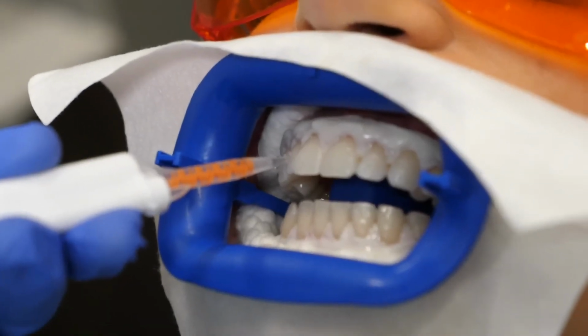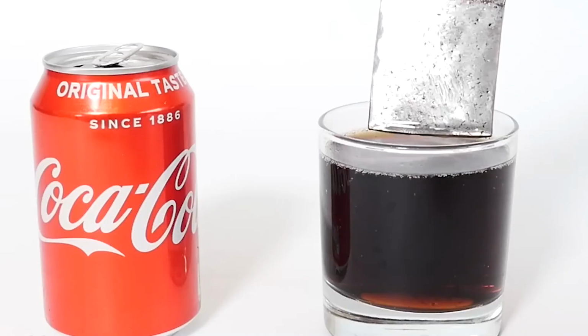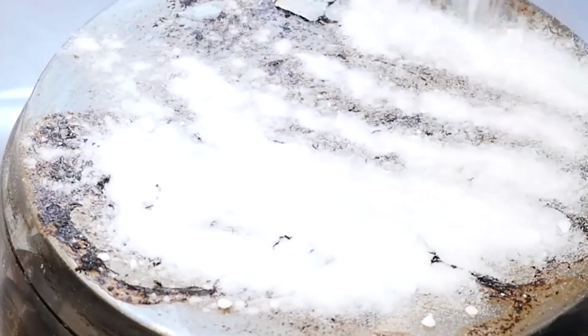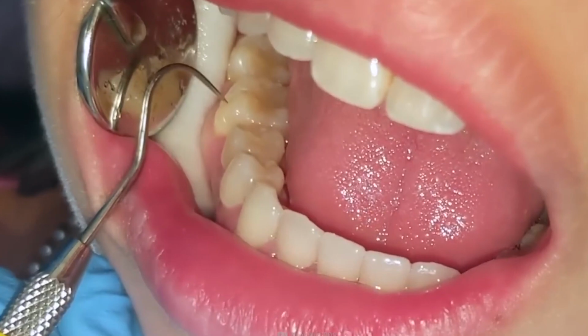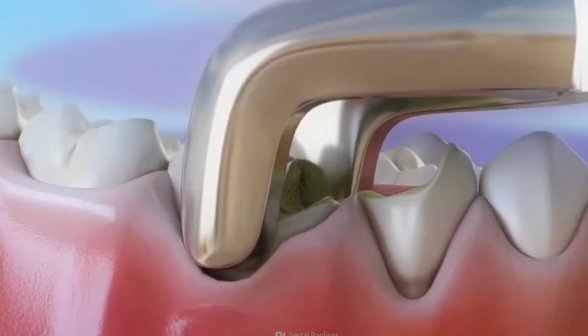Ever wonder why dentists hate soda so much? It's not just the sugar. Coca-Cola contains phosphoric acid, a corrosive substance used in everything from fertilizers to detergents. Yes, you heard that right. This stuff is so acidic that it can dissolve a nail in 4 days. And it's the same thing you're swishing around in your mouth when you take a gulp of Coke.